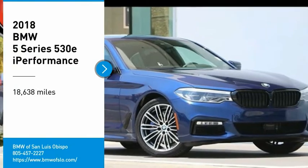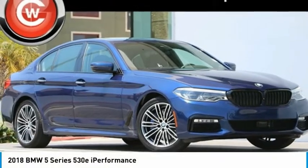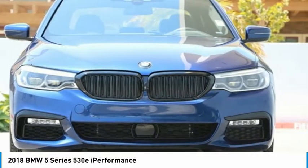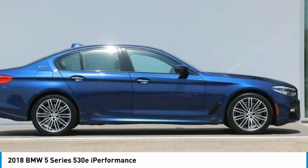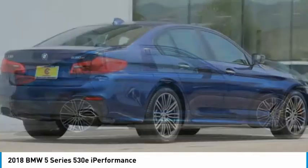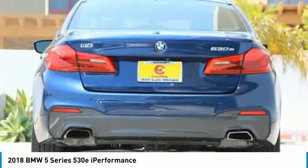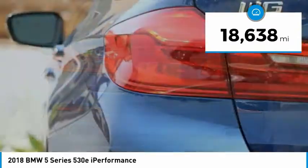Make a great choice today with the 2018 5 Series. The 5 Series incorporates bold styling cues that departed from BMW's traditional styling language. If you are looking for excitement and boldness, the 5 is for you. This vehicle has less than 20,000 miles.